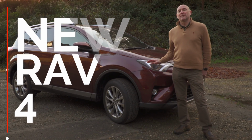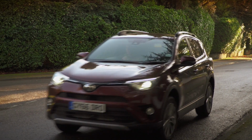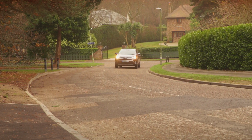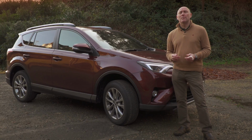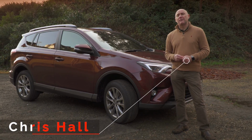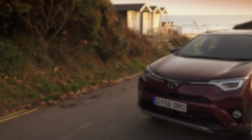It's difficult to believe that the Toyota RAV4 has been with us since 1994. It's the car that launched the era of the mini SUV. However, in recent times it's been overtaken by newer models such as the Nissan Qashqai or the Mazda CX-5. Toyota is hitting back with the latest version of the RAV4.